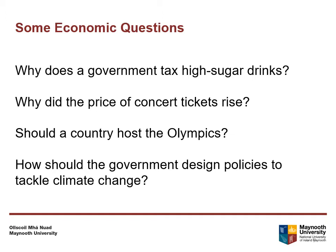So the main aim is that the tax will increase the price and that will reduce consumption. Actually, manufacturers have also responded to this by producing more low sugar drinks which are not subject to the tax.